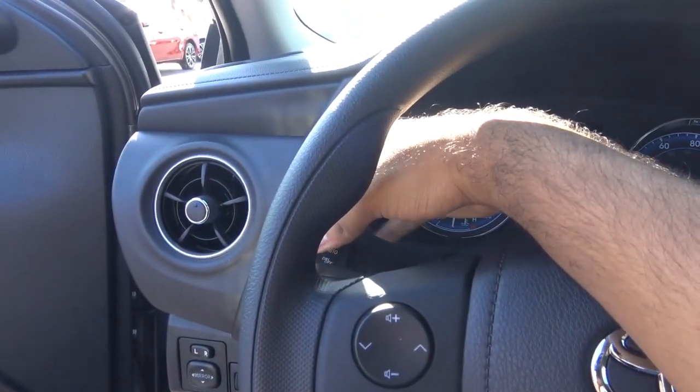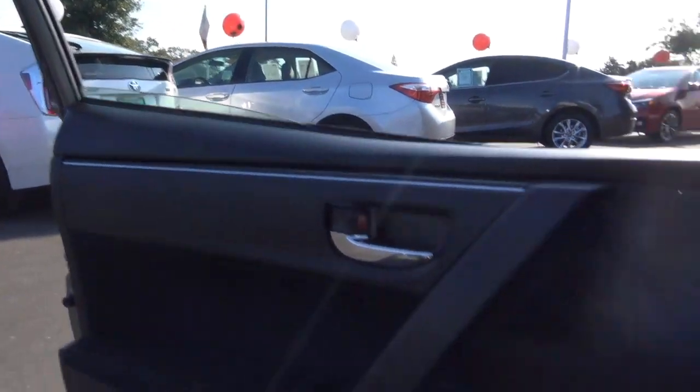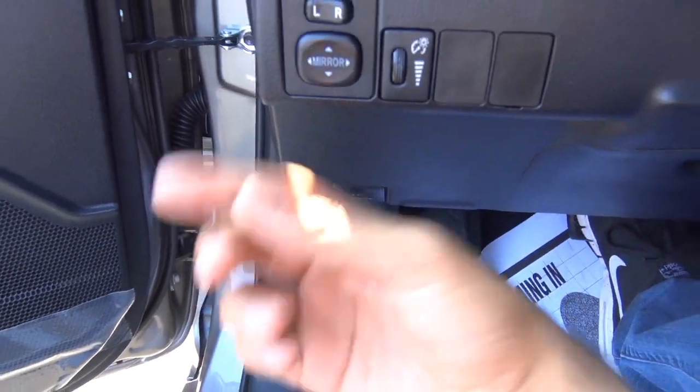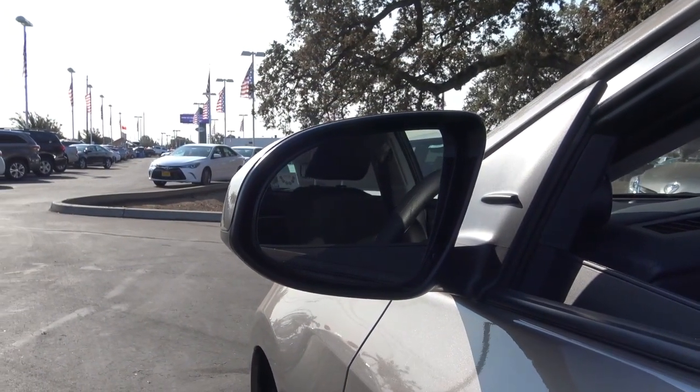And we're going to go ahead and turn on the headlights and the hazards. Automatic driver's side window. Let's go ahead and pop up the hood and check out the engine bay. Let's go ahead and check out the exterior for the Corolla. Heated exterior mirrors.